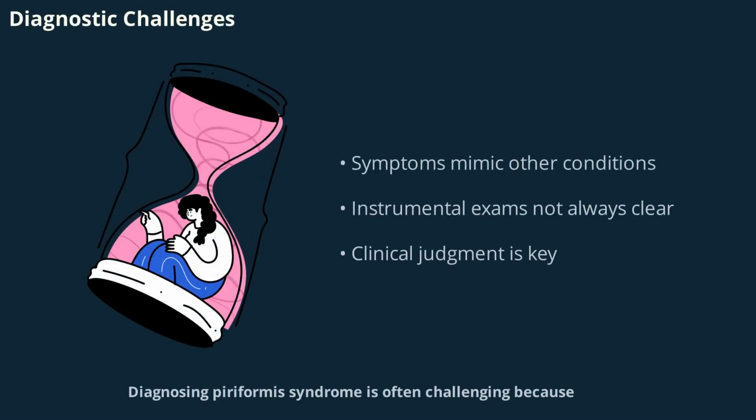Diagnosing piriformis syndrome is often challenging because its symptoms overlap with other causes of sciatica. Instrumental exams like MRI or EMG don't always reveal clear findings, and sometimes the diagnosis is made based on clinical features alone. In the systematic review, about half of the patients had their diagnosis confirmed by instrumental exams or diagnostic injections, while the other half were diagnosed clinically. This variability underscores the importance of a comprehensive approach, combining history, physical examination, and, when possible, imaging or nerve studies.